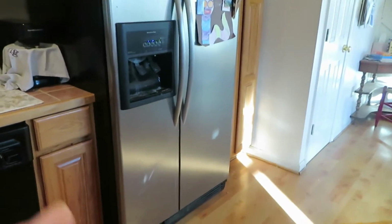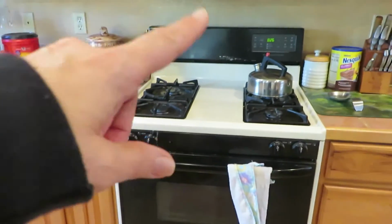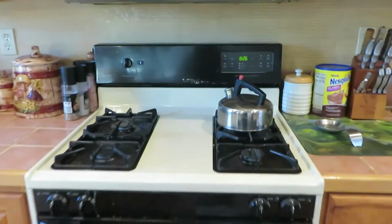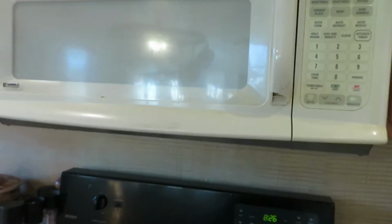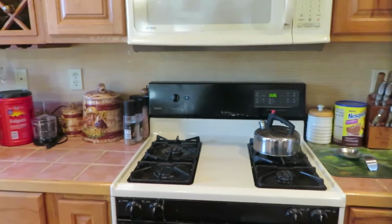These appliances are beat up. They were in the house when we moved in. The ice maker doesn't work on this, so I've got a new refrigerator coming. The dishwasher works, but it's beat up. The stove, 3 of the burners work, and this one you have to light the pilot light each time you want to try to use it. You know, it's beat up. It's been around a long time. It's got a lot of use. The microwave, you know, it's busted. It still works. I mean, there's nothing wrong with its functions, but we're gonna make it ours.